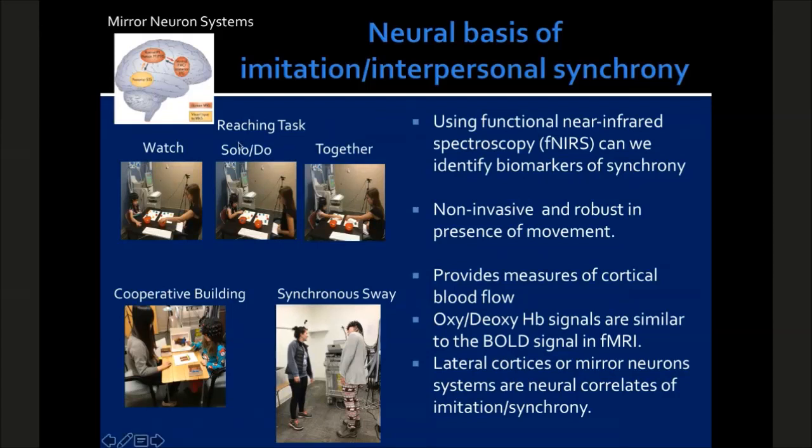And so far we've looked at a reaching task, we've looked at cooperative building, so a building game, and a whole body synchronous sway task. And in general, across all these tasks, the conditions that we see children in are as they observe someone move, which is called watch, let's say, or observe, and solo conditions where they move on their own, and together conditions or synchronous conditions where they reach or sway or build together, and so they do it with a partner.